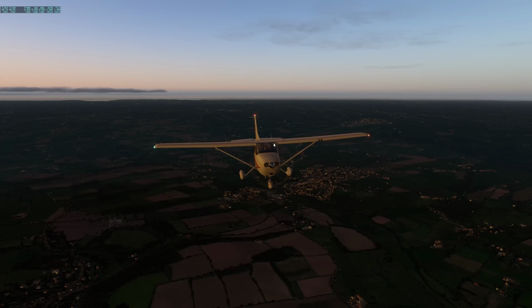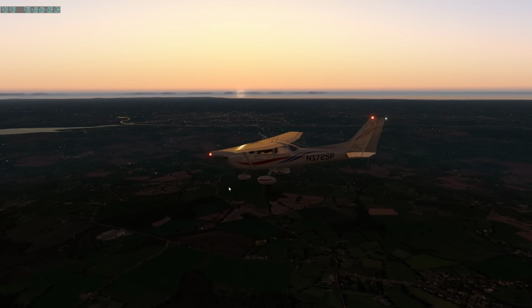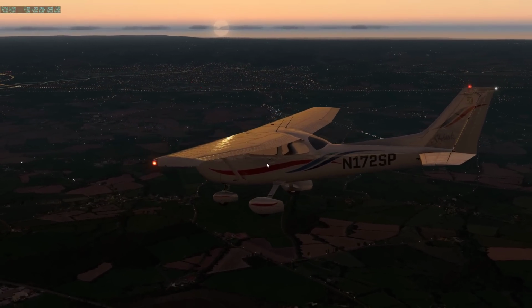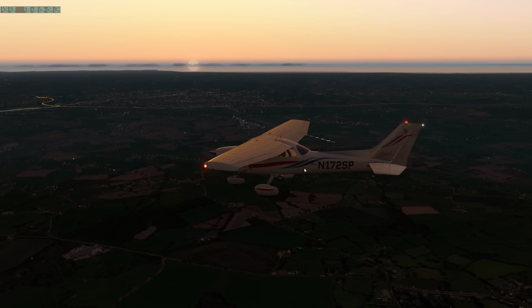I get it if it was in urban areas like cities and whatever, you get that sort of tint, but it seems that tint is everywhere regardless of where you're flying, even if you're in the middle of the desert.